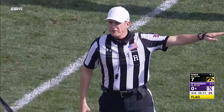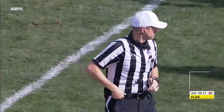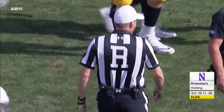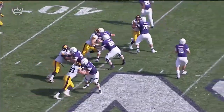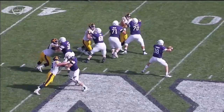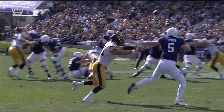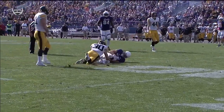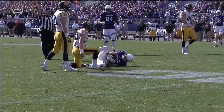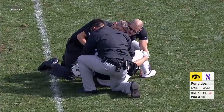Holding. Offense number 69. 10-yard penalty. Second down. Brad North, the senior center, with the penalty. It wipes away a 14-yard gain. And Brad North, that 5th-year senior right in the middle of the screen, is going to get called for the hold. It was fairly late as he begins to go down, and he is hurt. And he pulls the defender down with him, and then the contested catch at the other end.